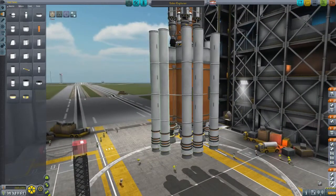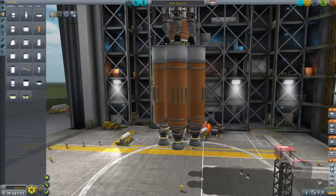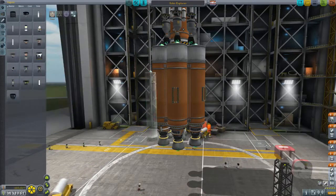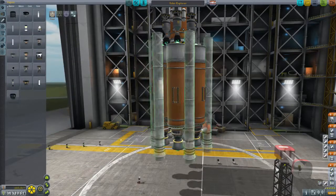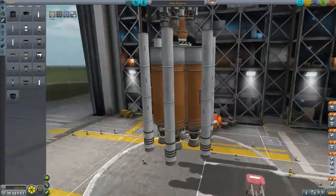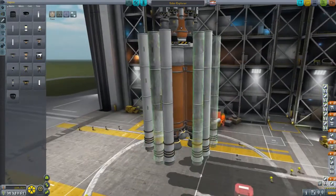Oh, them struts are going to get in the way, and there's no way I can take the struts off, so we might just have to pop them back on again from the beginning. Every time with the little ones. There you go. I really hope this works. I really do.